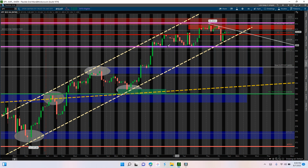Now, this support right here, which is a 407, that's a big support. If buyers cannot defend this support, we will drop to our new support below here. So if buyers don't come in to defend this zone, this is what can happen. Let's say we're rejecting the pre-market, we come down, and then we'll work our way to the bottom, which is our new support.